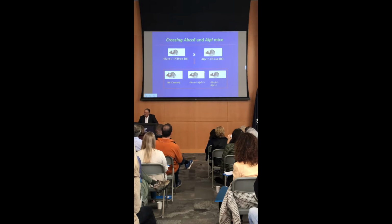These are our PXE mice here. They don't have any of this ABCC6 gene, so they get mineralization in tissues. And then we cross them with a mouse that has a 50% reduced level of this enzyme, which normally breaks down PPI. And then we have normal control mice, and so we generate these mice: these are ABCC6 knockout mice, so these are pure PXE mice, and they have normal levels of this TNAP. This is the gene that makes the TNAP. And we have a mouse which has PXE plus reduced TNAP levels. So is that going to change the mineralization in these mice or not?